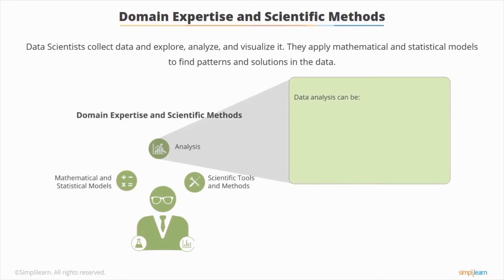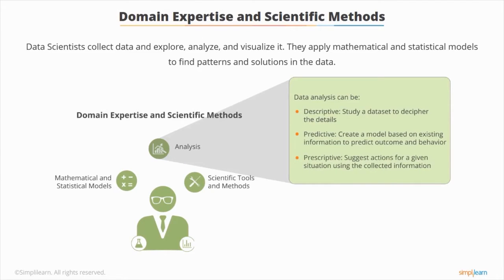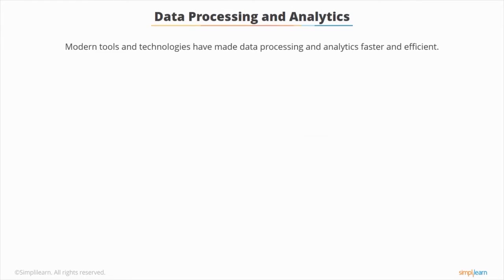Data analysis can either be descriptive, where one studies a dataset to explain what happened, or be predictive, where one creates a model based on existing information to predict the outcome and behavior. It can also be prescriptive, where one suggests the action to be taken in a given situation using the collected information. We now have access to tools and techniques that process data and extract the information we need.